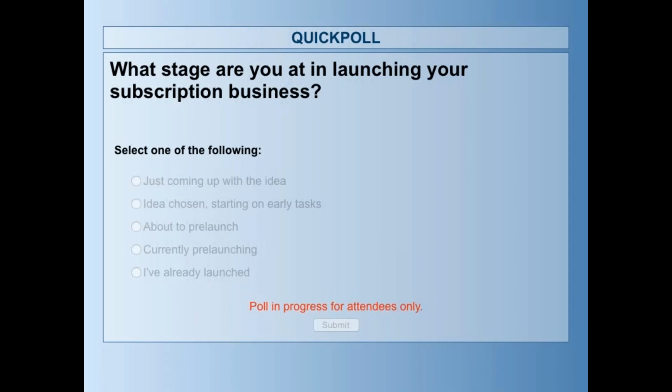So schedule a pre-launch, get that momentum going, get your idea in place, and start to pursue it. I think that's the best way to figure out if the idea that you have is going to be a good one and worth pursuing as a real business.